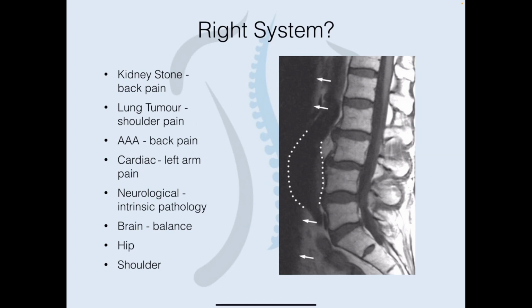So, things misattributed: back pain and kidney stones. I've seen quite a few over the years where people have had problems with severe back pain that's actually coming from a kidney stone. Kidney stones are intensely painful, really, really painful. It's one of the few things that gives you back pain type symptoms. It's usually a little higher up in the back. It's not usually the low back, but more the junction of the middle and lower third of the back.